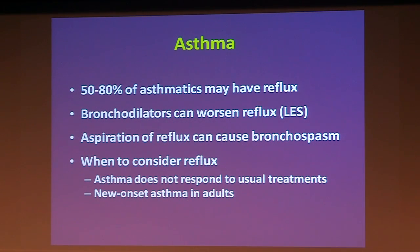Patients who have asthma may want to be considered for reflux if the usual treatment for asthma does not seem to help their symptoms, or in an adult who has just developed asthma symptoms. Asthma tends to be more common, not related to reflux, when it starts out in kids.